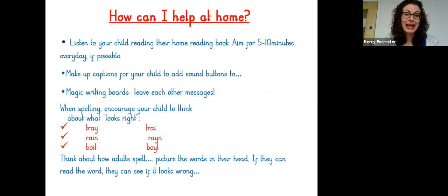How can I help at home? Again, top of the list, listen to your child reading their home reading book every day. Make up captions for your child to add sound buttons to if they're not seeing digraphs in words and they're sounding out p-l-a-y for play. Add sound buttons in, see where they're making those mistakes, get them to really underline the ay so they know that that's a digraph. Leave each other messages. You could focus on the high frequency words you know your child's missing. And when they're spelling, if a teacher says they're struggling with their spelling, I would always say read.